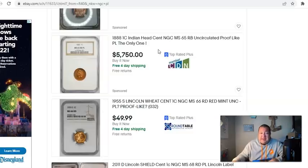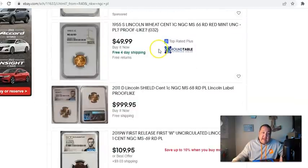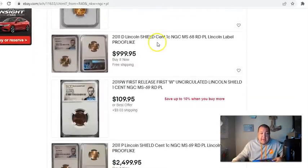That is a really, really high grade for that coin. In spite of the fact that it's not a full red example, it is a PL, and it is a top pop. It is the only one graded with a PL designation. So, yeah, there is probably some merit to the proof-like designation through NGC on specific coins. Maybe not necessarily on the new stuff.